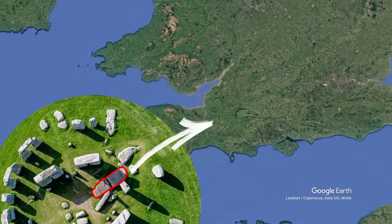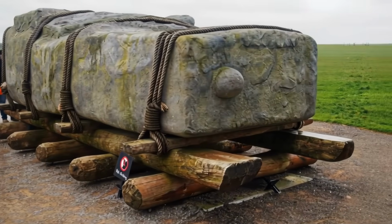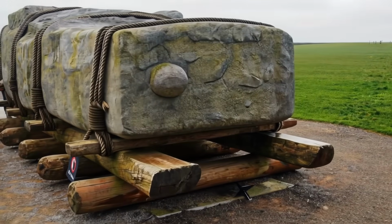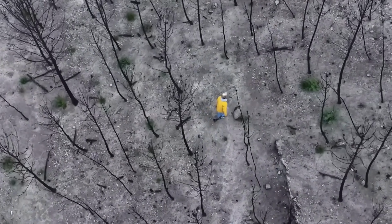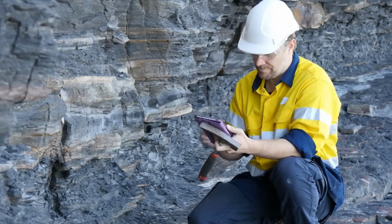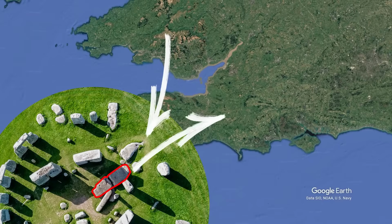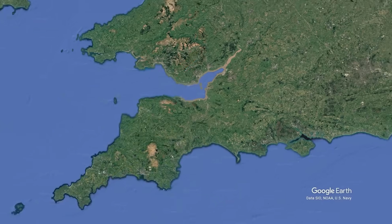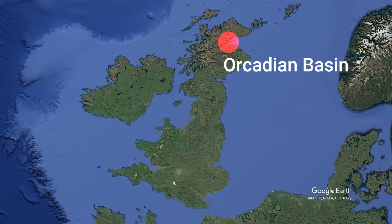For nearly a century, scientists believed that the altar stone came from the same area as the blue stones, the Preseli Hills in Wales. It made sense back then. If you're already hauling stones from Wales, why not grab a special one to be the so-called altar? Except that theory started crumbling in 2018, when a team of researchers decided to dig deeper. They used advanced geochemical analysis to pinpoint where the altar stone's sandstone actually came from, and it turns out it wasn't Wales. Instead, the results pointed north, specifically to the Orcadian Basin in northeastern Scotland, 400 miles from Stonehenge.